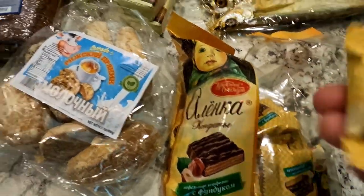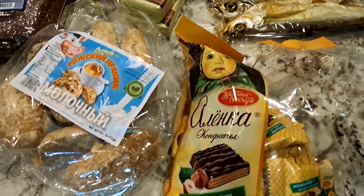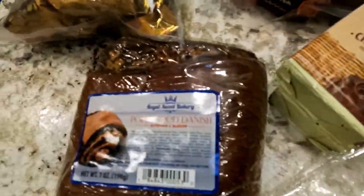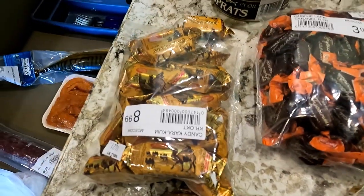Like a gingerbread. Then you'll see this baby face a lot on a lot of Russian chocolates, probably the most common or popular. Poppy seed Danish, very popular. Chocolate cheese, if you believe that. Processed cheese. It's like a spreadable cheese, but with chocolate. And some more Russian candies here.